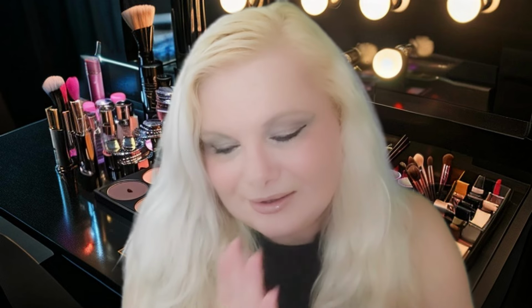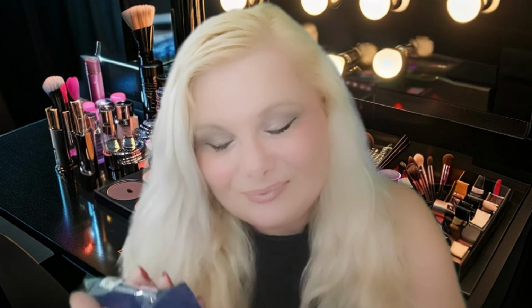Yes. These are for sensitive skin, and they have rose water infused in there. So please tell me, are you allergic to anything? No. Okay, so let's start cleaning. This smells so nice, like roses.